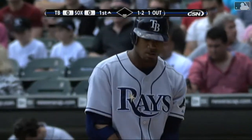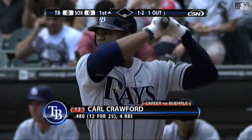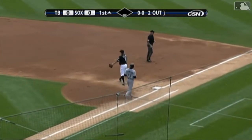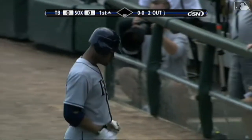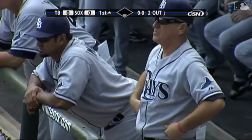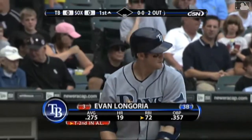Crawford is one of the guys on this team who just killed Mark Buehrle. One of the reasons he's hit him very well is he normally will hit the ball to left or left center field against left-handers. Little comebacker. And that is out number 2. 8th meeting of the year between these two clubs. First 7, Sox have taken 5. Rays are 22 and 28 on the road, but 30 and 15 at Tropicana Field. They come into action today 5.5 games in back of the Yankees.